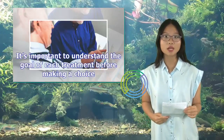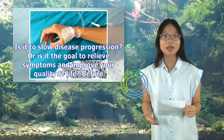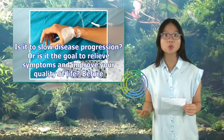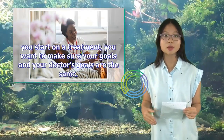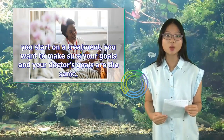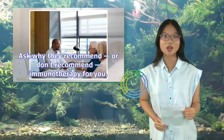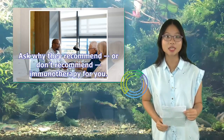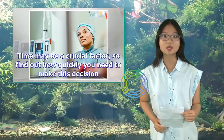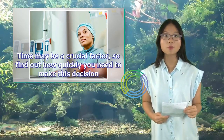It's important to understand the goal of each treatment before making a choice. Is it to slow disease progression? Or is the goal to relieve symptoms and improve your quality of life? Before you start on a treatment, you want to make sure your goals and your doctor's goals are the same. Ask why they recommend, or don't recommend, immunotherapy for you. Time may be a crucial factor, so find out how quickly you need to make this decision.